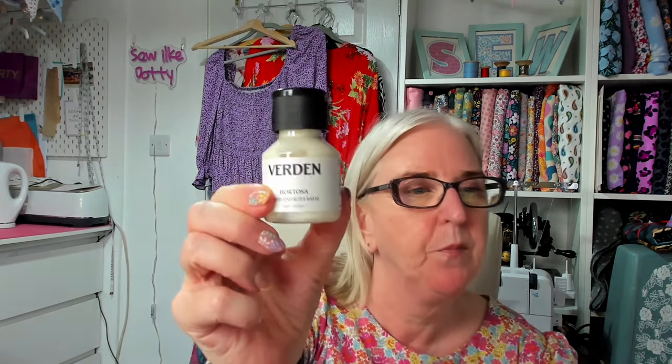So what's in this one? Let me run it through you. There's a couple of things. This one is by Verdon. It's a Hortosa hand and body balm, and it is a 55 mil. It's really, ooh, I've just squirted it all over. So it is a hand and body balm, so I'll just rub that in. There we go. Rubs in really nicely.